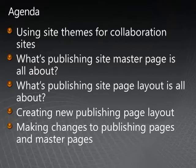Some of the things we're going to talk about are branding of collaboration sites and using site themes for branding of a collaboration site. And then we're going to switch into publishing sites, which are a majority of intranets and internets. Publishing sites obviously have a lot more flexibility in terms of how they can be branded. So we're going to be talking about some of the key concepts in terms of branding of a publishing site, such as a master page and page layout, and we're going to actually create our own page layout. Also we're going to talk about how we can make changes to publishing pages and master pages in terms of modifying the look and feel of the page, etc.